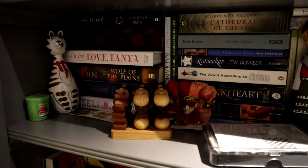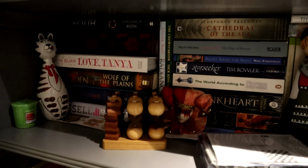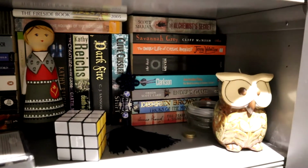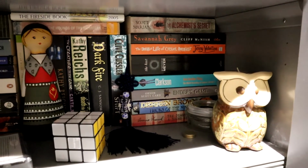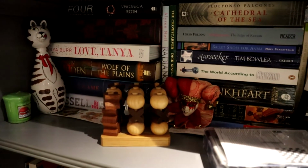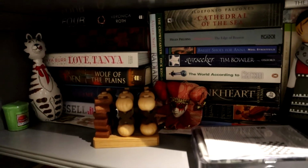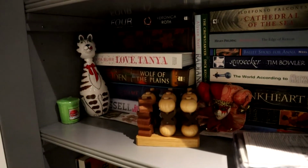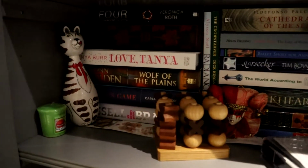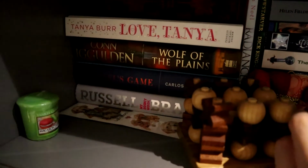Now we start to get into the fiction section, and these are all standalone books on this shelf. This is a general overview. The majority of these I have not read, and in fact the majority of books in this bookcase I probably haven't read. Most of my read books and TBR books are on my other bookcase, but I'll show you that at some point. So just move those out of the way.